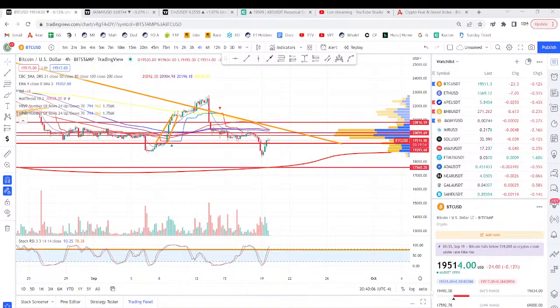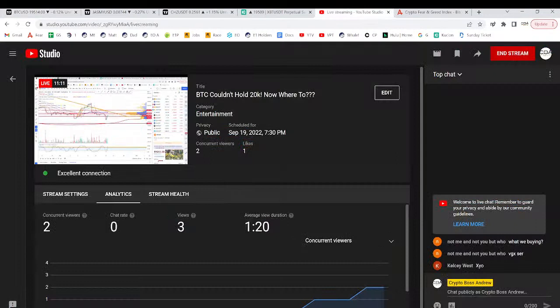Maybe it happens tomorrow. Who knows? So I'm looking for a move up to 20,000. I'm not going to be buying this as a long position. I think it's too risky with everything being overbought. But then if it does get to 20K, that'd be a great short opportunity, in my humble opinion, to enter a short, at least to take you to 18.5 or 17.5. So with that being said, guys, that's all I got.